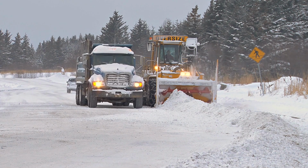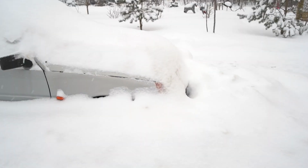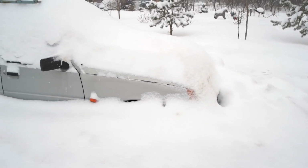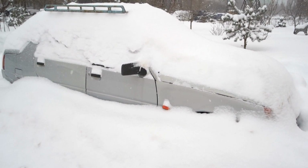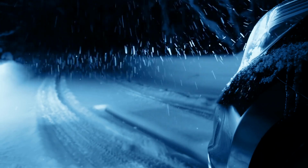Keep a supply of sand, salt, or kitty litter on hand to help with traction if you need to walk on icy sidewalks or driveways. Make sure you have a way to shovel snow, either a shovel or a snowblower. Check your roof and clear any debris or snow that may be building up to prevent damage. Secure any outdoor furniture or items that may be blown around by the wind.